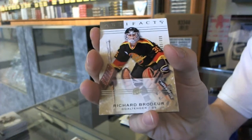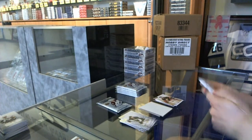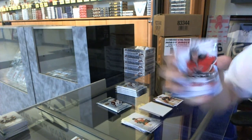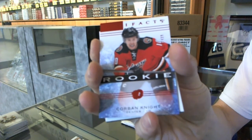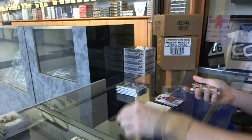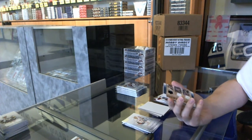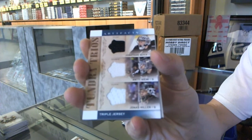Goalie insert numbered to 999 for the Vancouver Canucks, Roberto Luongo. Rookie red parallel numbered to 499 for the Calgary Flames, Corbin Knight. We've got a Tundra Trios, which would be random between the Kings, Sharks, and Ducks: Jonathan Quick, Antti Niemi, and Jonas Hiller.